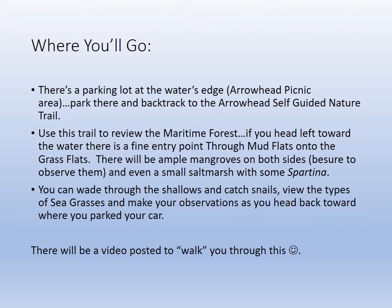Try to get snails. You'll see crown conch, banded tulips, sometimes horse conchs, a lot of lightning whelk. Needlefish should be swimming around. Needlefish are quite common. Cormorants sit on the day markers. Pelicans flying around, diving in. Maybe some dolphins. Dolphins are very common there.